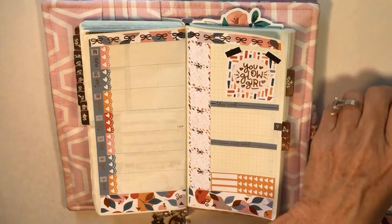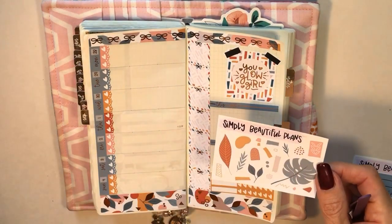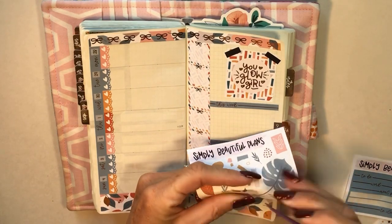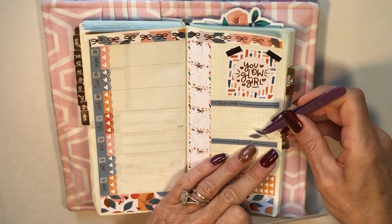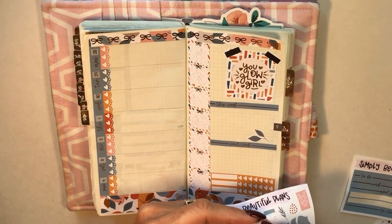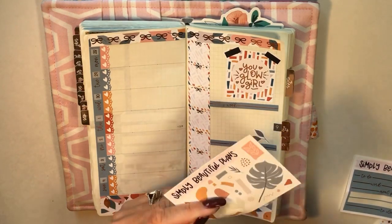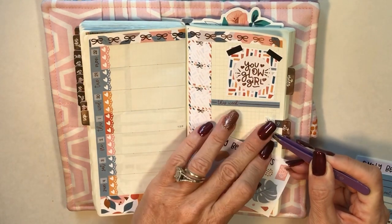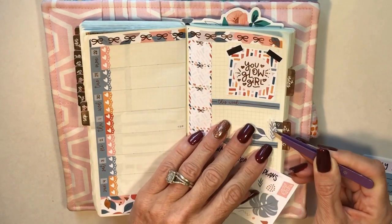There we go. Let's put in some of this deco. She always has the prettiest deco with her kits. It's quite large this week. Let's see. Put some of these pretty leaves in. Oh boy, that took me forever. Oops. And then of course, I don't get it where I want it to.